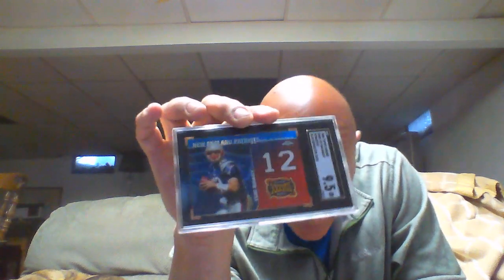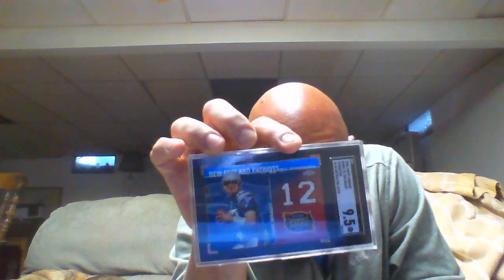Here we go. Tom Brady, 2008 Topps Chrome. This is NFL Dynasty's Blue Refractor. It's number 30 of 50. Let me flip that over so you can see it. That's an absolutely beautiful card. Came in at 9.5. You can see that 30 of 50. I'm pretty sure I had this one down at a 9. And I do. I have it down at a 9. Absolutely gorgeous card.